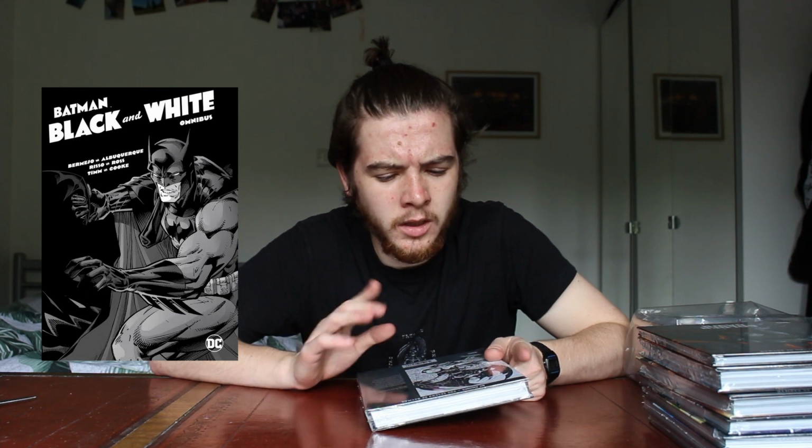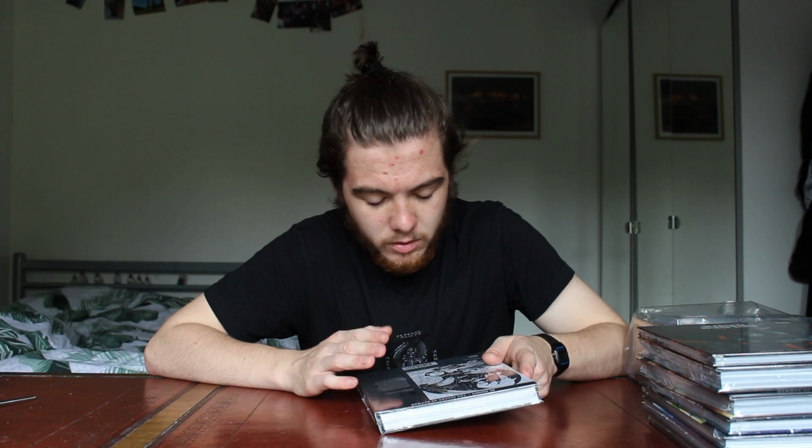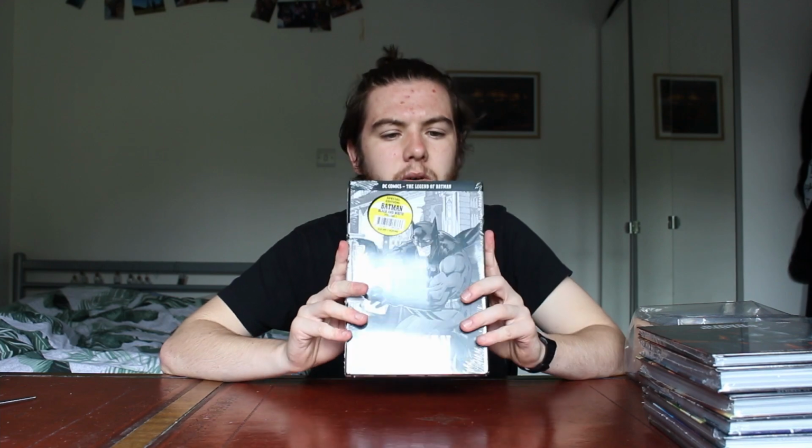There is the Batman Black and White Omnibus, I'm pretty sure. So it looks like that collects pretty much most of that. The contents say Batman Black and White issues 1 to 4, Batman Black and White Volume 2, and Gotham Knights issues 1 to 16. God, so there's a lot in this book. So yeah, let's get a closer look at these.